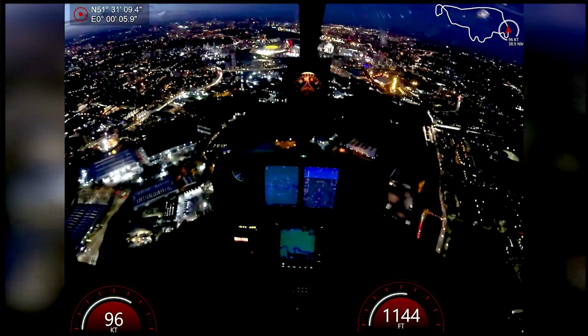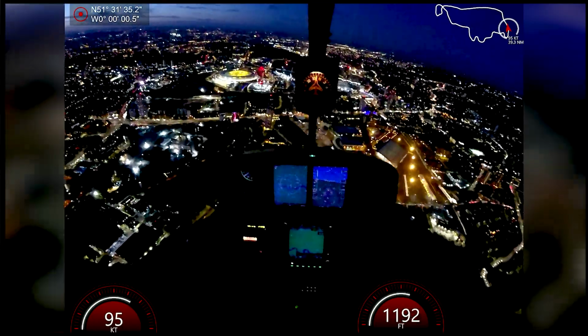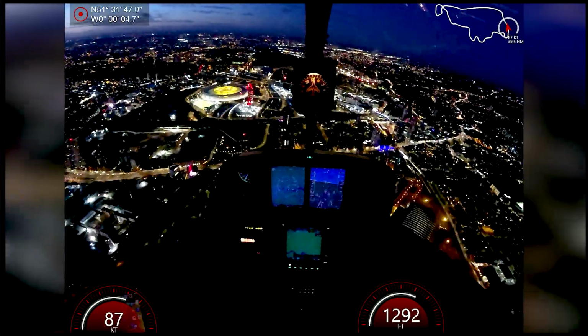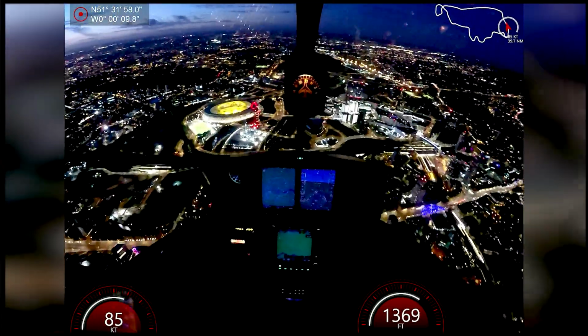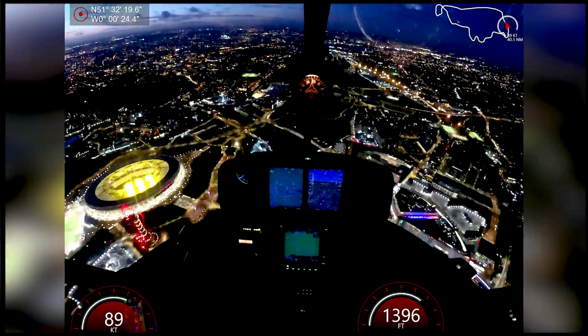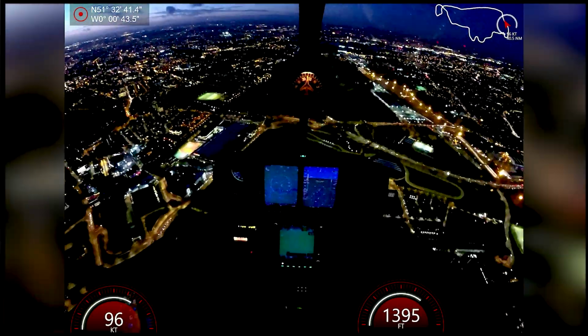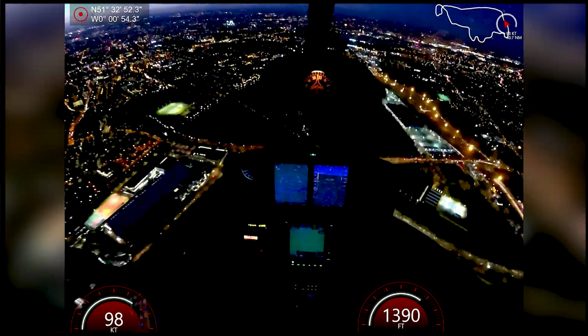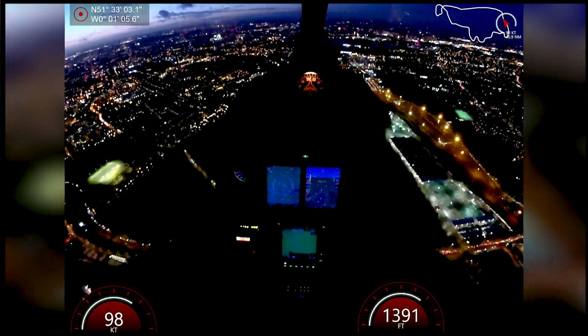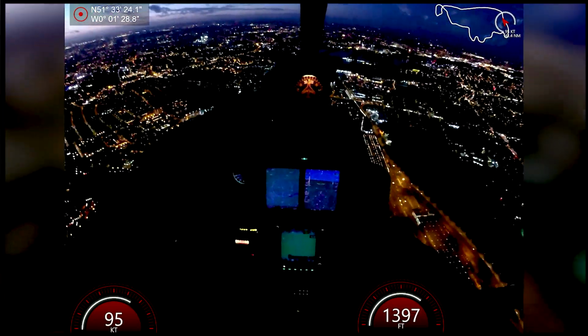We're now just going over the site of the London Olympic Games in 2012. You've got the Olympic Stadium, which is now the new West Ham football stadium. I think it can hold about 54,000 supporters. And then just behind that, you have the Queen Elizabeth Olympic Park itself. Now that is not well lit. It's actually a bit of a dark area just to the north of the stadium itself.